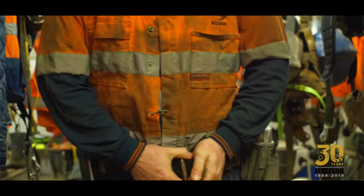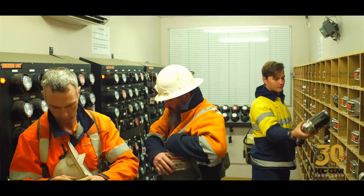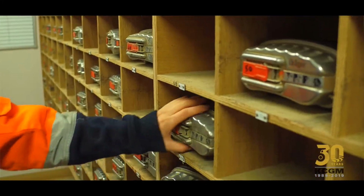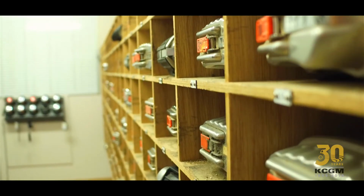Your self-rescuer, which is this box I'm wearing on the side here, that's your main rescue device if we have a fire underground or an outbreak of gas. It'll generate oxygen. Basically you breathe into it. It's an exothermic reaction. There's a chemical inside called soda lime, and it strips the carbon dioxide out of your breath as you breathe out, and as you breathe back in it's turned back into oxygen, and it'll last for 10-15 minutes at high exertion rate.